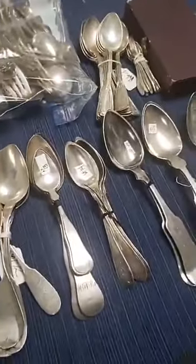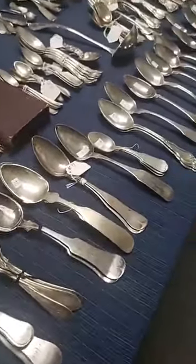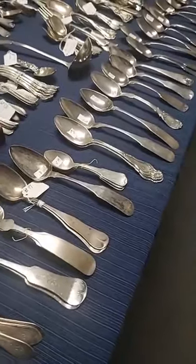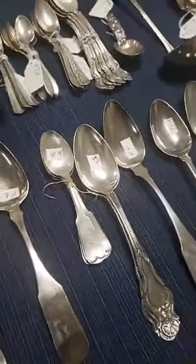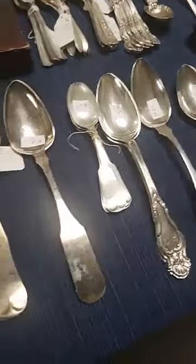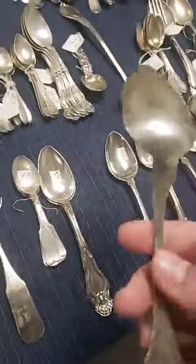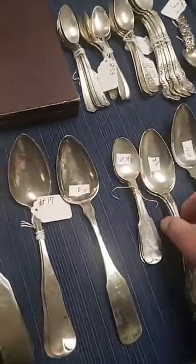And there's just some really interesting pieces. A lot of tablespoons or serving spoons, however you want to refer to those. You can just see that they're much larger, the tablespoon versus the regular little teaspoon. Obviously it's roughly twice the size. A lot of these tablespoons are 1.5 ounces, 2 ounces of coin, which is quite a substantial weight.